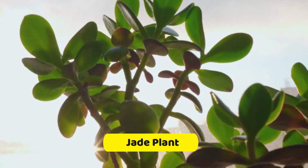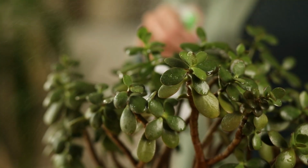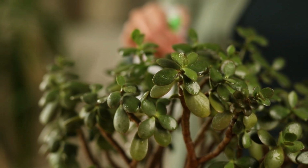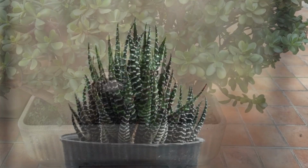The jade plant. The thick, jelly-like leaves on this plant store so much water, they look almost synthetic, like tiny green stones glued onto woody stems. The older it gets, the stranger and more sculptural it looks.